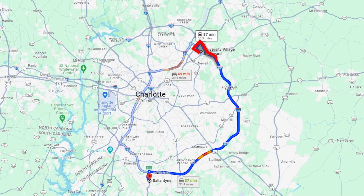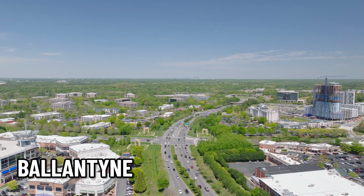All right, family. So we just jumped in the car. We are leaving the basically university area. We're in zip code 28262. And now we're going to make our way down towards Ballantyne. We're going to head down I-85, jump on I-77, and then head out towards Ballantyne. But we're actually going to cross over into Indian Land, South Carolina, via 485.